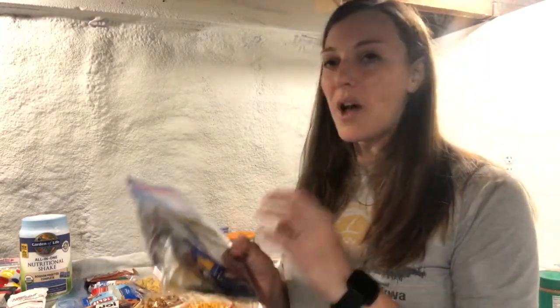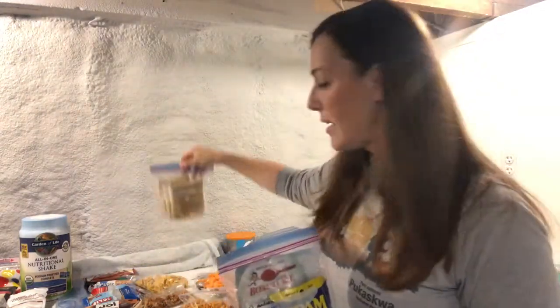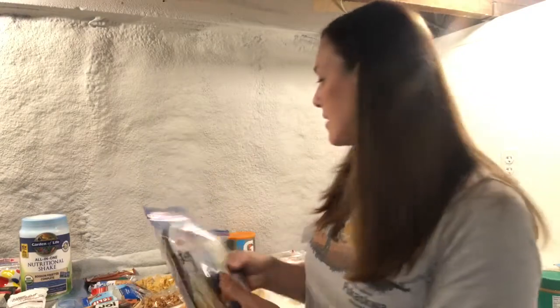So yeah, I like the Spam singles with a cheese string on a piece of flatbread. And that usually comes to 570 calories. You'll notice I got little mustard packets in here.